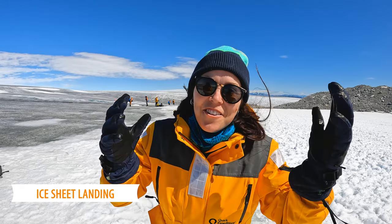So we just landed on the Greenland ice sheet. I got the co-pilot seat, first time. Oh my God, absolutely amazing. I didn't realize everyone in the helicopter could hear me. I was like a little kid at Christmas, like woo, taking off, and it was just amazing, absolutely amazing.